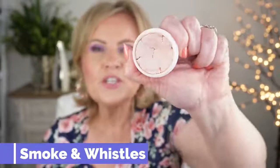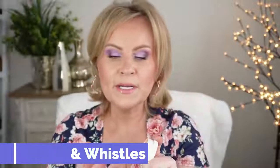All right, the next one is Smoke and Whistles. This is one of my loves. I love Smoke and Whistles. It has a champagne-y color to it, but it's just a little bit more deepened, so I can wear that and it really shows off a beautiful glow on my skin as well. I just don't want to keep putting them side by side because I'm afraid you're going to lose the impact of how pretty they are. Look how pretty that is. It's so gorgeous. I love that.